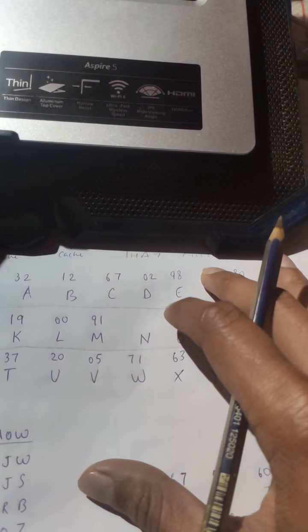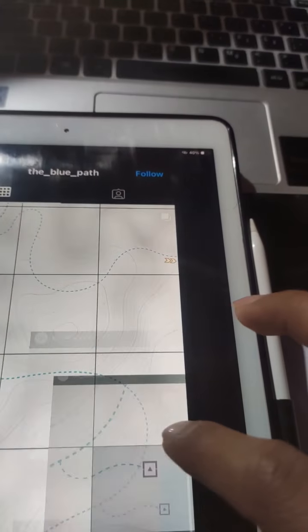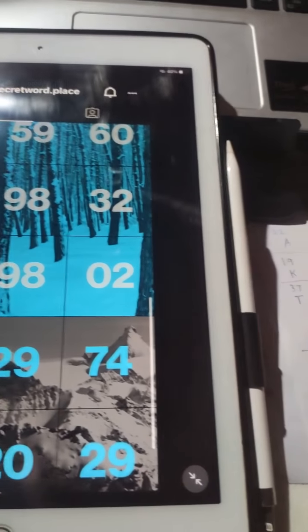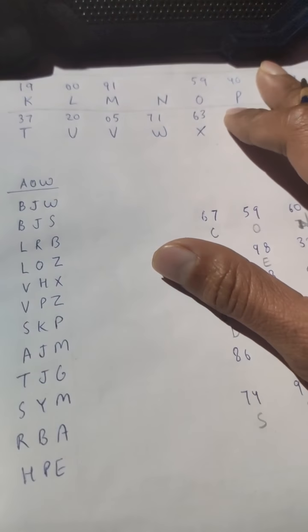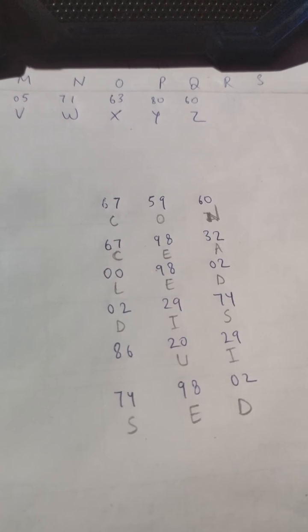Now once you have got these numbers for all the alphabets, you can go back to the map where we were earlier, the secret place here. Now I wrote down this number to see what words it reveals. So this is basically how it goes. And it says concealed, disguised.